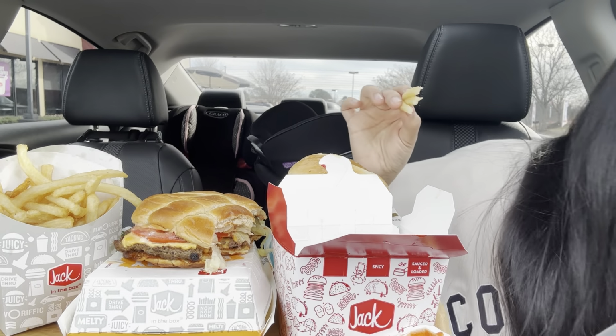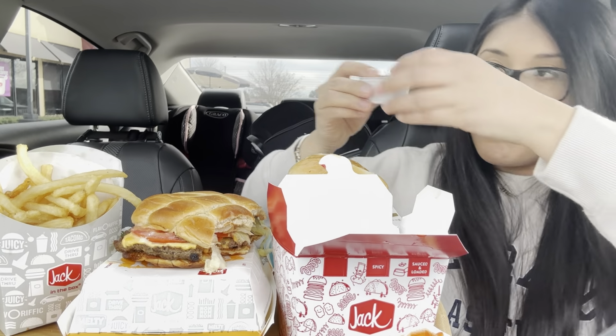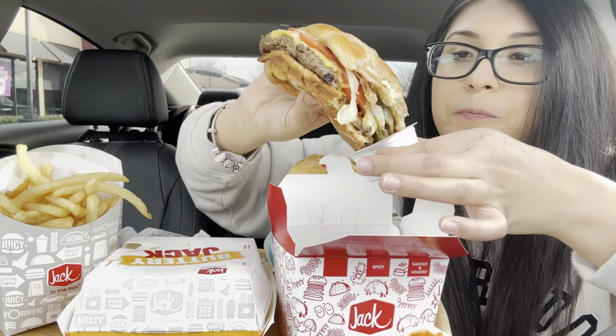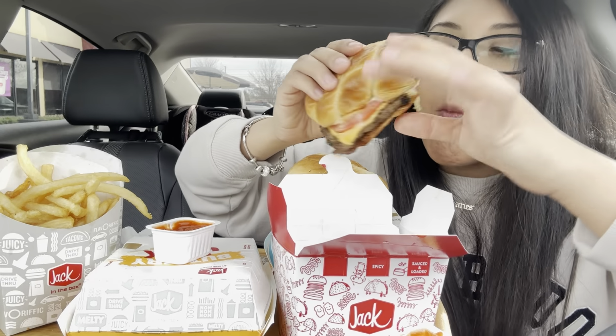This is Frank's hot sauce. I don't know. It's pretty good. I like it. Give me a second. More hot sauce, cause y'all know I love my hot sauce. Let's dip the burger into it, cause it's good, but it needs more sauce. Everything is delicious, honestly.